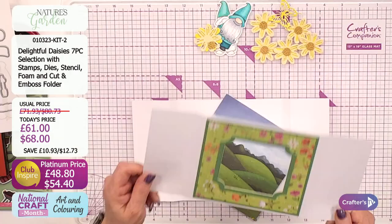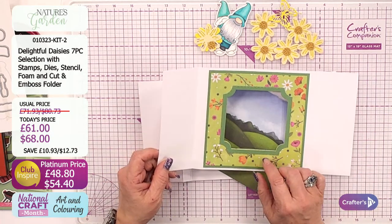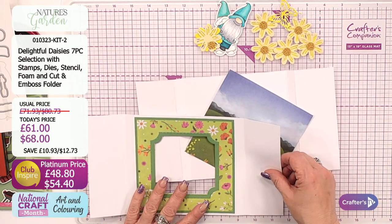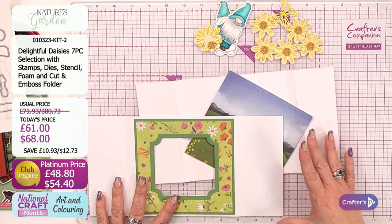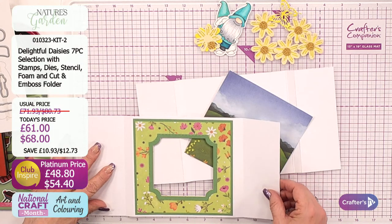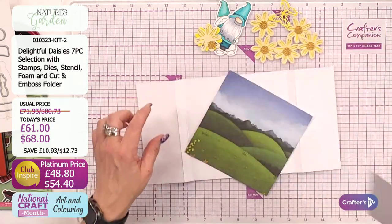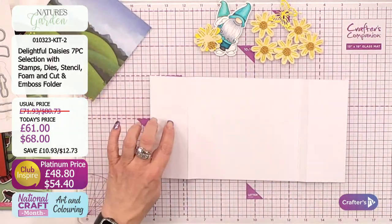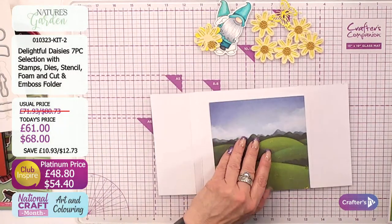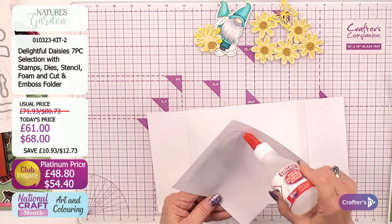So the style of this card is called a diorama card, and it is literally the full length of an A4 cardstock, and I've scored it in at 2 1/4 inches and 2 3/4 inches, and I've done that on both sides on two pieces on four sides. That's going to be the base where my little pattern's going to sit. So we're just going to pop that together, and then I'm going to join the two together.